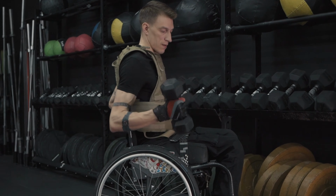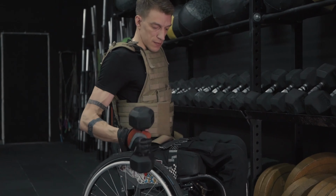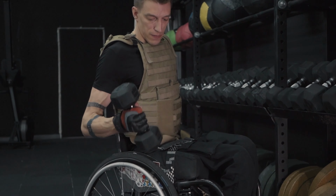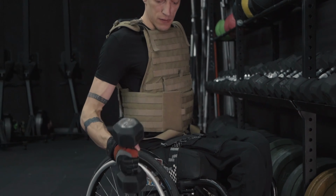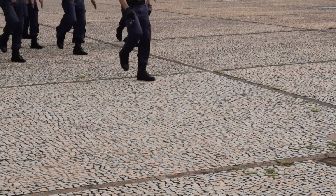Shooting training is an essential part of military training. Soldiers must be able to accurately and efficiently use firearms in combat situations to protect themselves and their comrades. Shooting training involves learning the various types of firearms used in combat, including pistols, rifles, and machine guns. Soldiers must learn how to use these weapons safely and effectively.